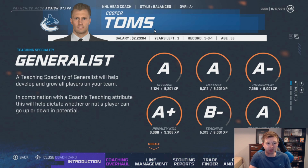And looking at the first screen here, you can see at the top it has all the stats about our coach. So his style is balanced, overall A-, so he's a pretty good coach. Salary there, $2.3 million. I feel like if you have owner mode turned off, this probably won't matter. And then you can see he's got a breakdown of his different stats in each category. So offense, defense, power play, penalty kill, pretty self-explanatory, how good he is at coaching those different things.